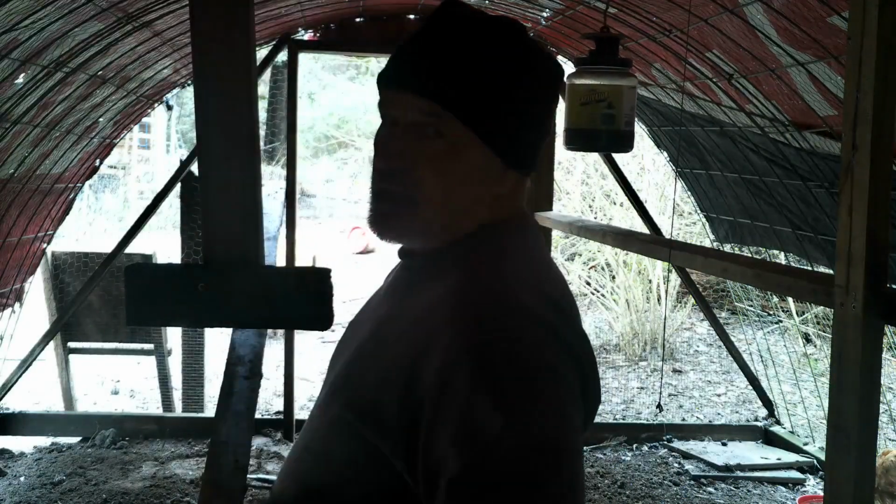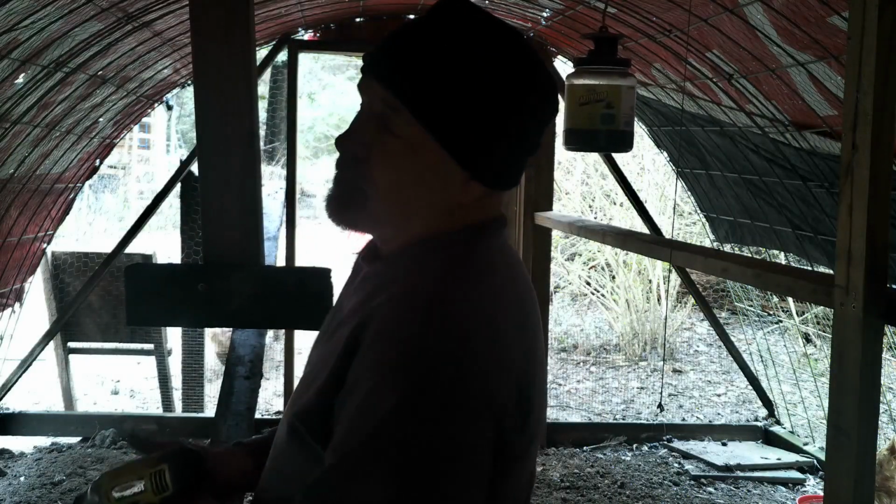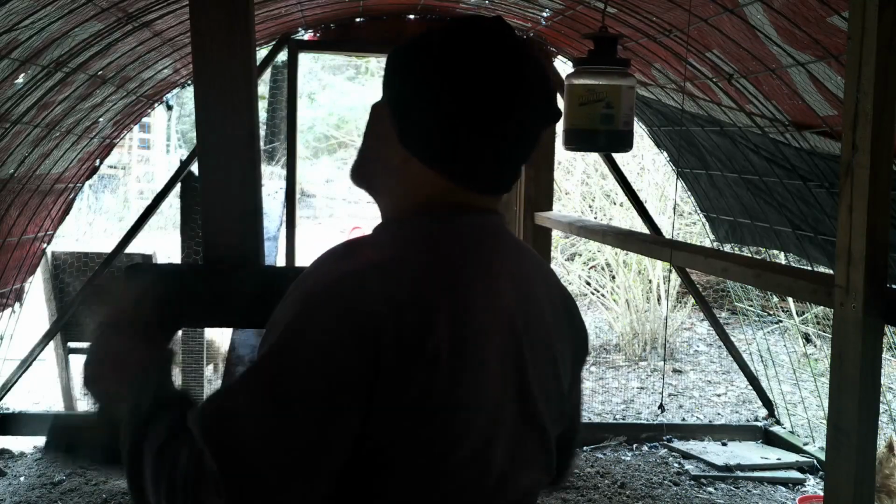Like, I got to reattach this thing, so I'm going to go from outside and run a screw down from the top, get this stabilized up again.